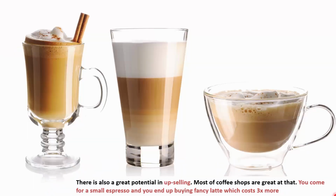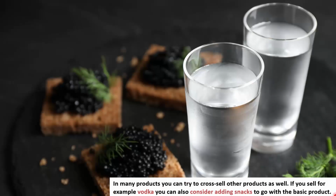There's also great potential in upselling. Most of the coffee shops are great at that. You come for a small espresso and you end up buying a fancy latte which costs 3 times more. In many products you can also try to do some sort of cross-selling. If you sell, for example, vodka, you can also consider adding snacks to go with the basic product.